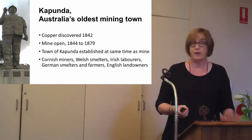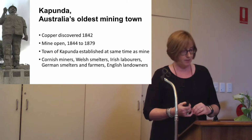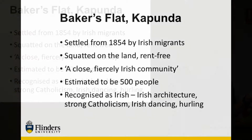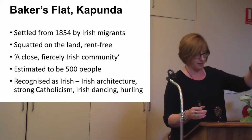But from 1854, 10 years after the mine started operations, and after the famine, Irish Catholics began to arrive in large numbers at Kapunda, and mainly they were to take up labouring jobs at the copper mine. So they settled on a vacant area of land known as Baker's Flat, and it was called Baker's Flat because it was owned primarily by two people who were the Bakers, and also it was very flat, although there is a bit of a rise.